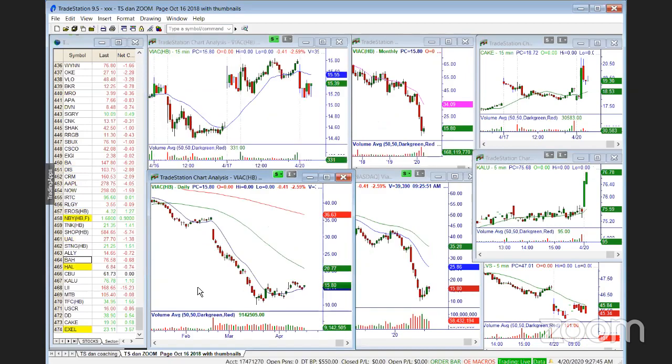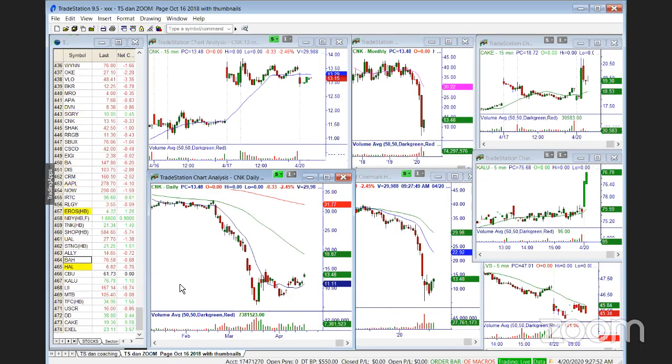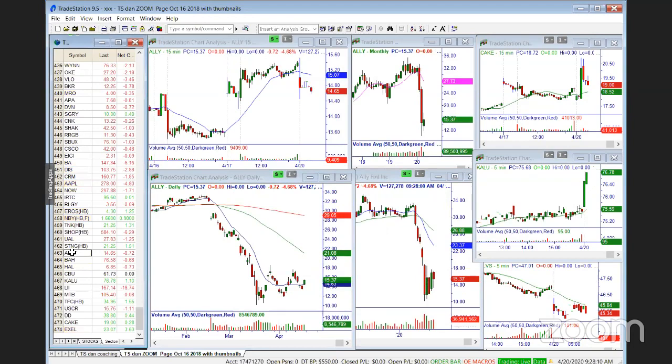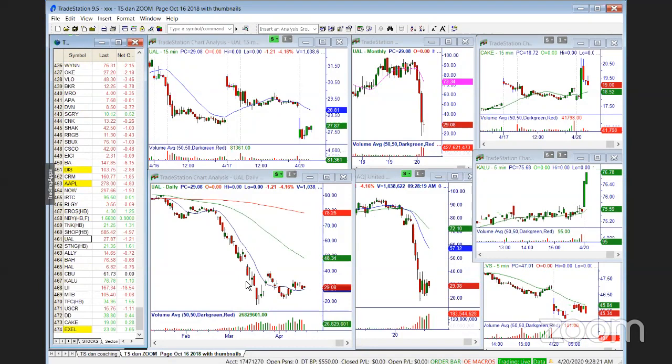VIAC, it's gapping down, bottoming pattern. I don't know. CNK, I liked over the high, Friday's high. You got your weekly climactic two-bar reversal. Sure, CNK over the high. Let me put that in the window. ALLY had earnings, another similar bottoming pattern in a downtrend, but gapping down. Another oil we talked about. UAL had earnings, gapping down.